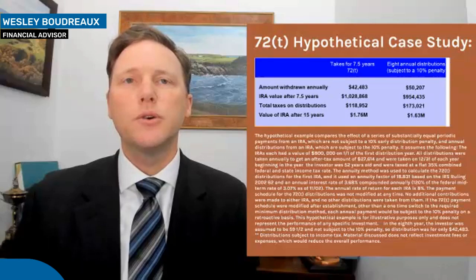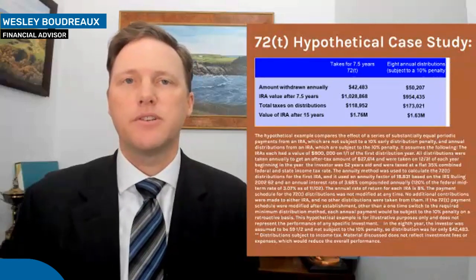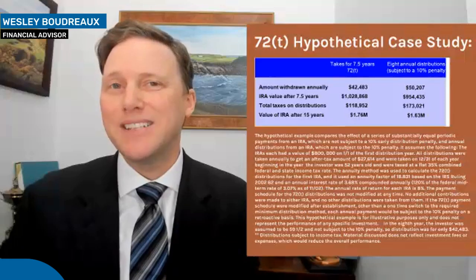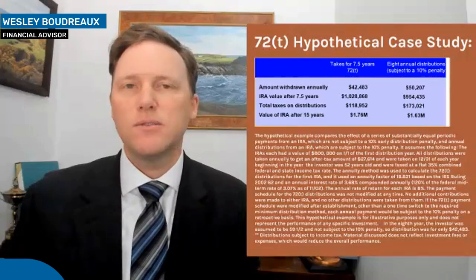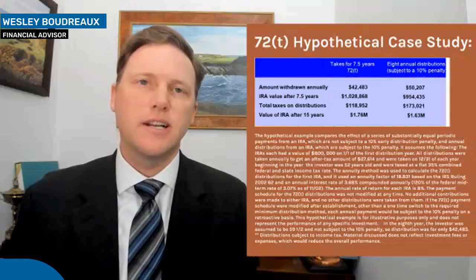In order for her to get the tax equivalent or net equivalent effect of that, if she were to simply say, hey, I don't know if I want to do this for 7.5 years, I want to take it year by year, and I'm willing to pay that 10% penalty. Well, now we have to gross up the amount so that she can actually net the same income. And in this case, she's having to take out close to about $8,000 more just in order to net the same amount under these scenarios.